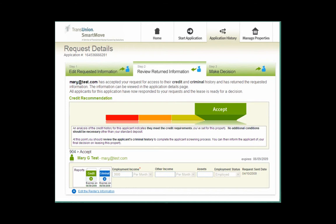You'll receive one of 4 recommendations: accept, low accept, conditional, or decline. You may then read suggestions pertaining to the recommendation shown. To view the credit report, you may select the green credit icon in the lower left-hand corner.